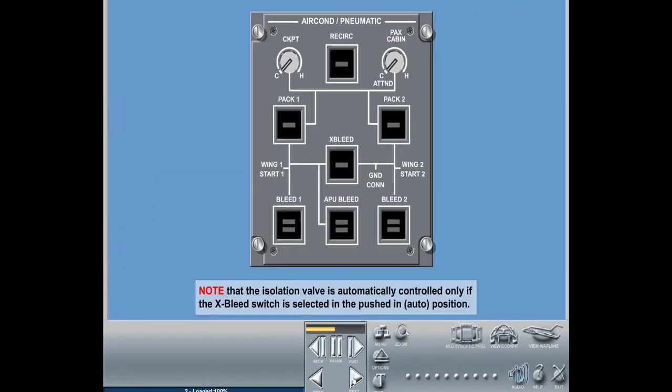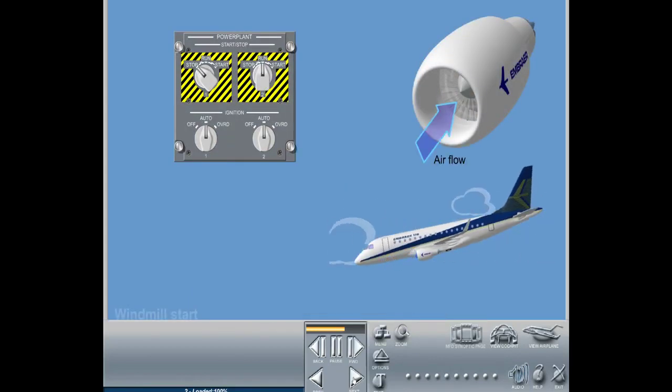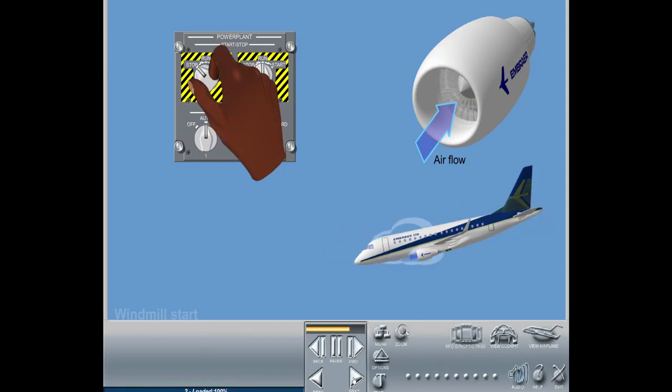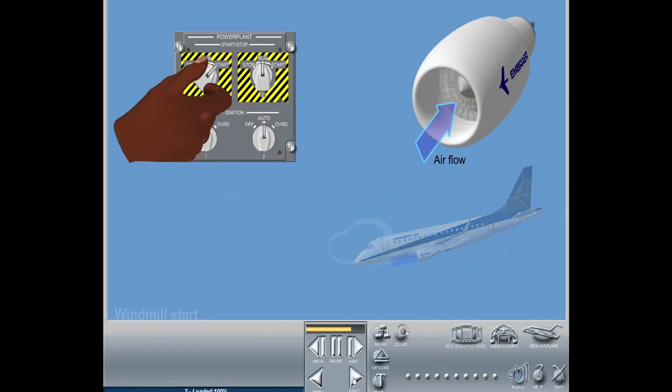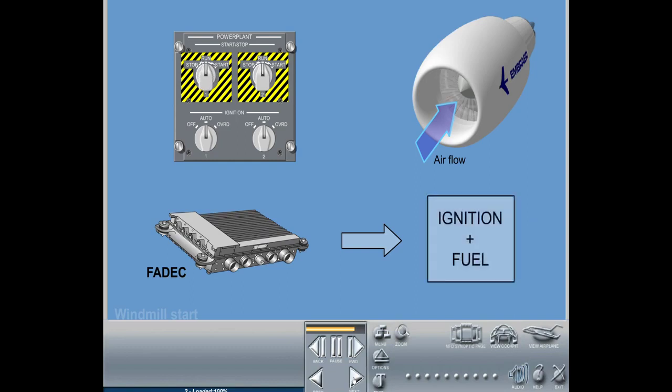Note that the isolation valve is automatically controlled only if the X bleed switch is selected in the pushed-in auto position. For windmill start, the engine rotors are rotated by the aircraft forward airspeed, providing windmill rotation. The start is commanded through the Start/Stop selector knob, and the FADEC then automatically commands ignition and fuel.